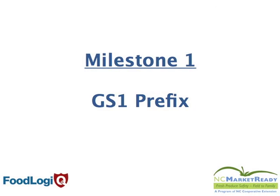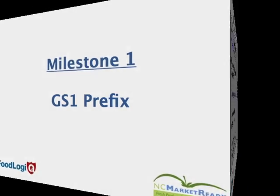Milestone 1. The first milestone of the PTI is to obtain a GS1 prefix for your company. The company prefix is one of the key pieces of information that is encoded in the barcode printed on your case and pallet labels. Quite simply, the prefix links all of your products to you and your company.